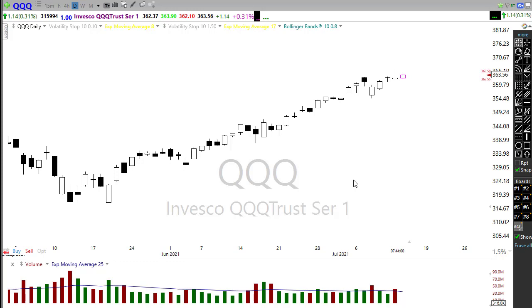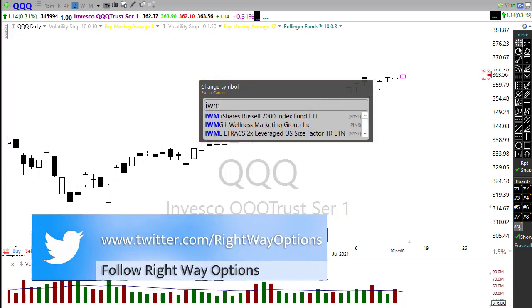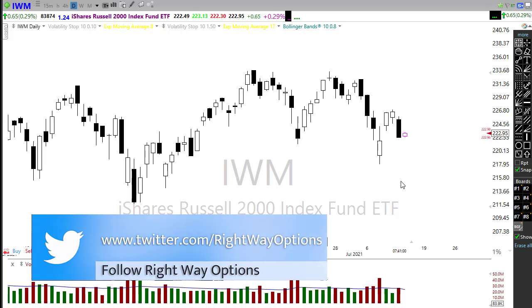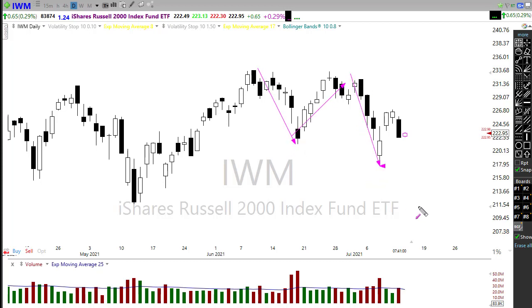Then let's take a look at IWM. Now, if there is some technical damage yesterday, it came in IWM. IWM clearly saw some selling yesterday, pulling back. So we have a downtrend. This is a confirmed downtrend where we make lower lows, lower highs, and lower lows. And now we've created another lower low.